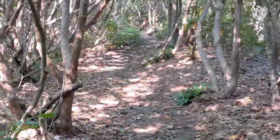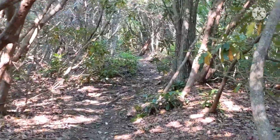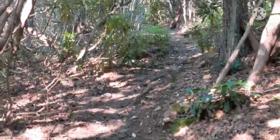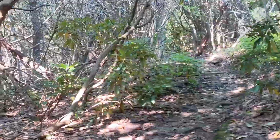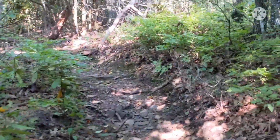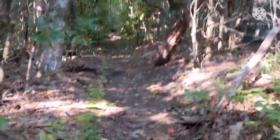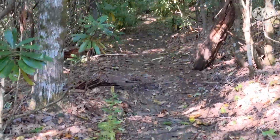Been walking for almost 2 hours now, a little over 2 hours. Making it up to the top of another mountain. The trail has been steep, but actually it hasn't been too bad. It's not rock or root that we're used to. It's just a steep incline of dirt. A few roots here and there, but it's kind of pretty through here, so kind of nice.